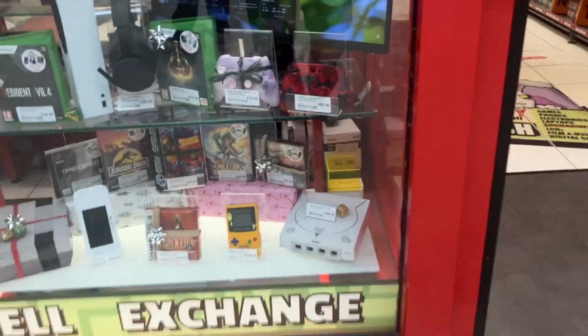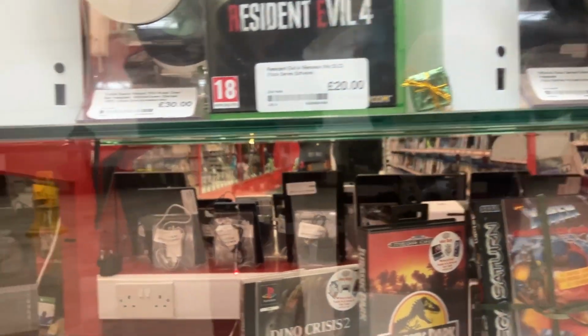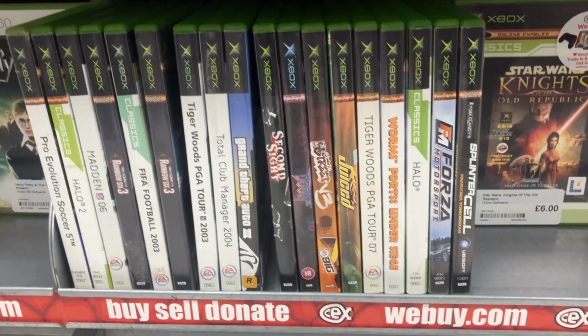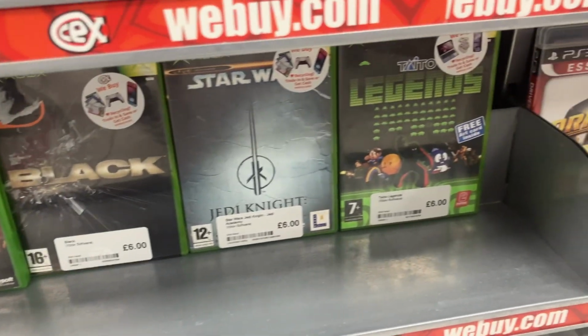I love having a little look in the windows on the way in, just to see what they've got on show before actually heading into the shop. Straight over to the original Xbox collection, as I'm doing a ColleXbox thing at the moment. Is there a chance that I can kill two birds with one stone, as they say, and pick up an Xbox game here that I can tick off ColleXbox?